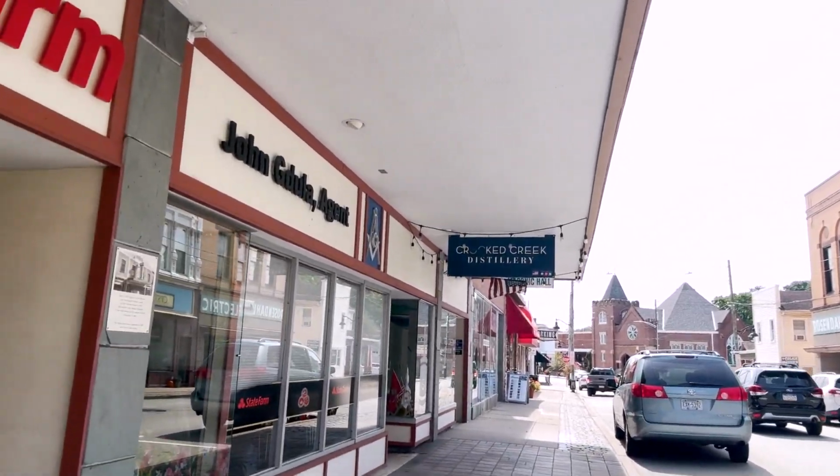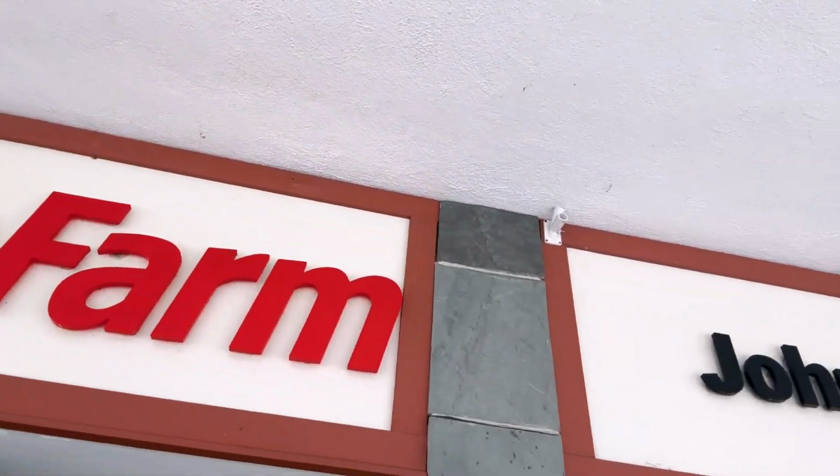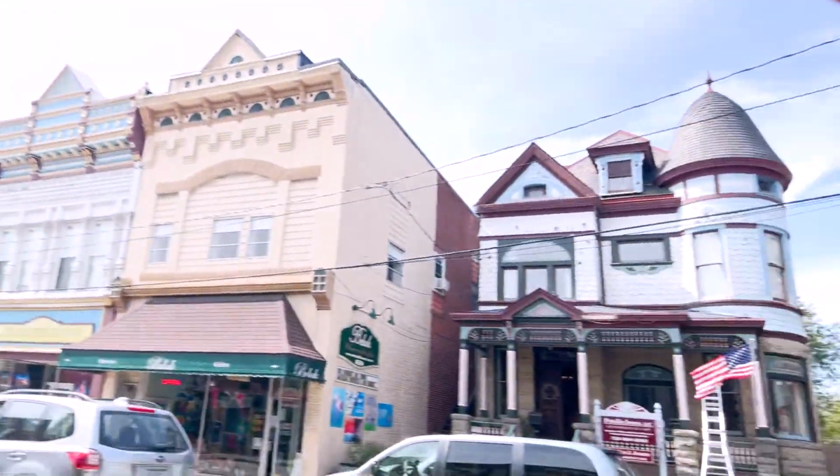Oh, Riley, it looks like we lied. There is a big box here. This is the only one I've seen. We got State Farm. Well, everything's small business except for that one State Farm, guys. CPS Photography, gift shops.